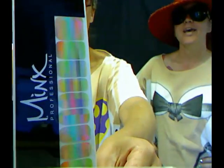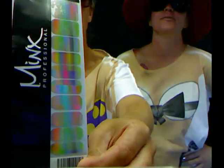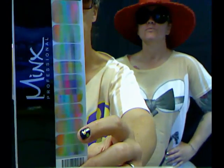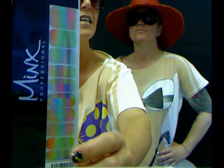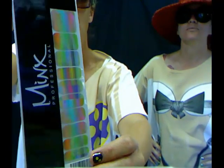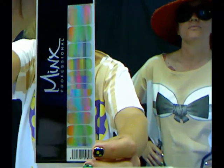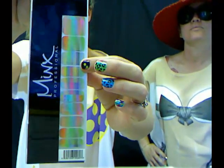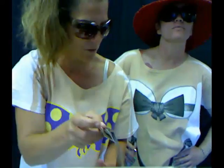This is multicolor weave, and it's just fun colors. It's like a fuzzy blankie too. It's got that real textured fabric feel to it. So it's really nice, really pretty. It's pastel, it's elegant, and it's fun too. It's got a little bright one here. This one's real bright.